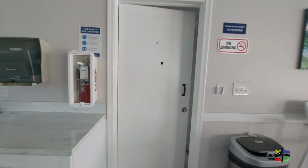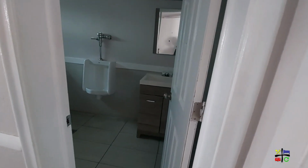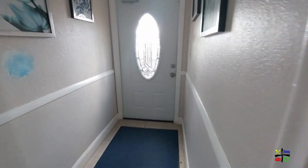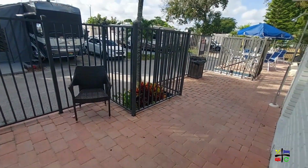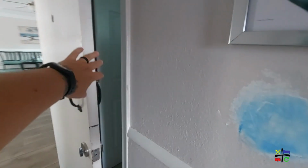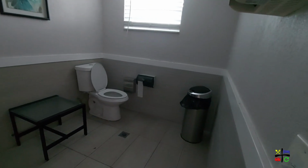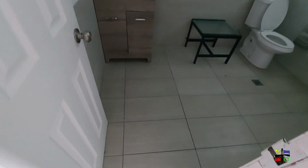Let's see what's behind door number 1. So we have a unisex bathroom. Yeah, there is no sign here. So sink, urinal, and toilet. And then an exit door. And behind, another bathroom. So maybe it is women's and men's. Actually, I do think it's unisex because they took off the signs there too. But it is very clean. It smells good in here.